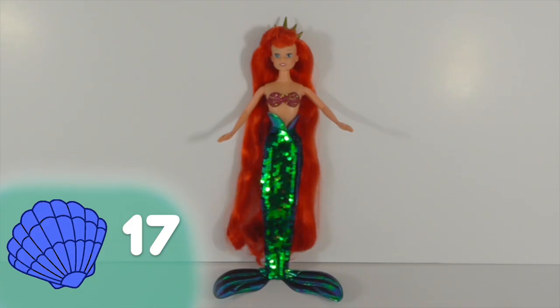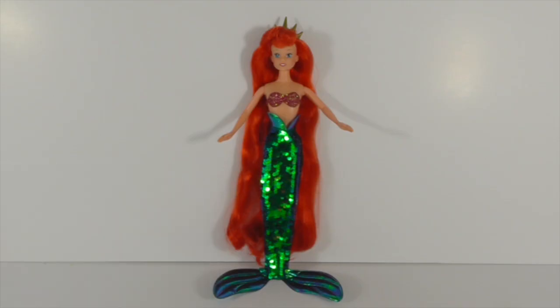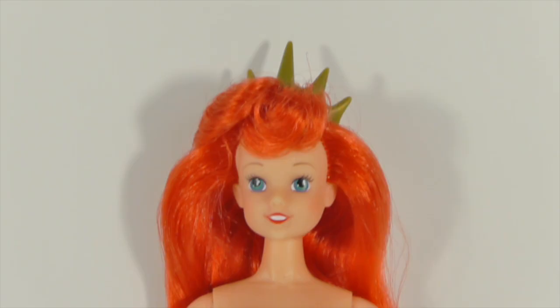This is the deluxe Ariel doll made by the toy company Simba, and she has gorgeous, gorgeous long red hair, and her tail is covered in sequins.